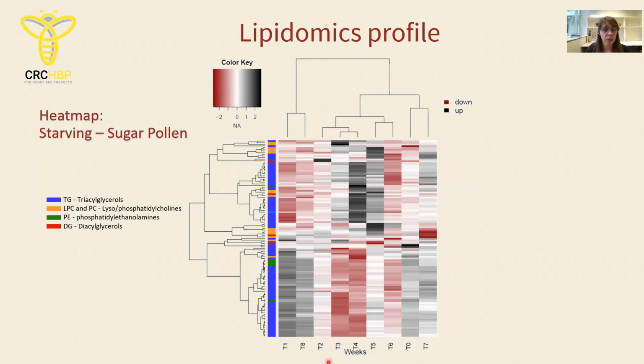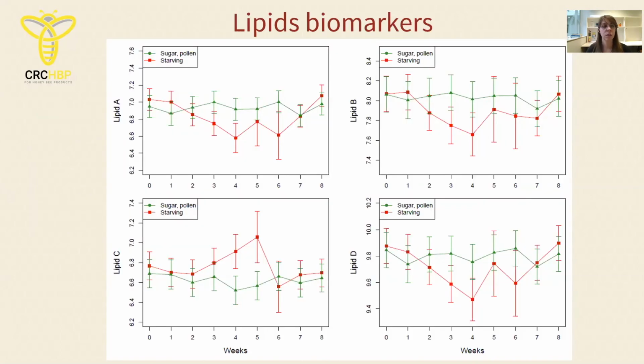And about the compounds that were detected, it's more red when it's downregulated and dark when it's upregulated. So we can see that for time 3, many compounds are being downregulated. This is good because it's before the really starving moment. So the bees were really struggling here and the quantity of lipids was decreasing.